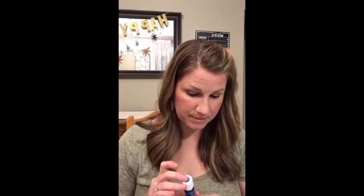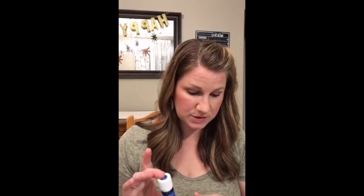Panaway is the next one, and it's a blend of helichrysum, wintergreen, clove, and peppermint. It's great for soothing your muscles, like after working out. It can be applied to the skin for a smooth, soothing, aromatic experience, and can be added to massage oil to cover a larger area.